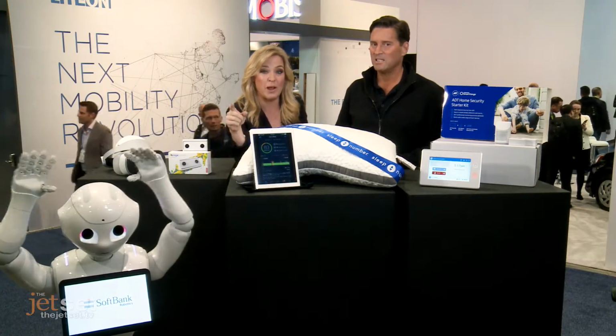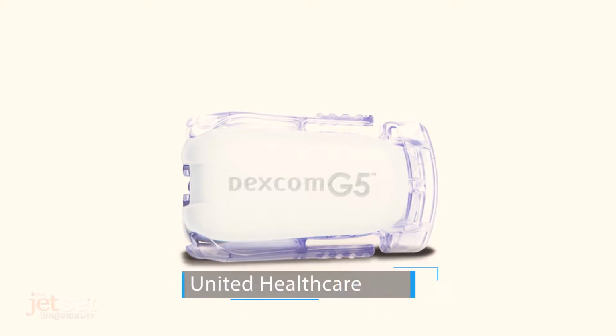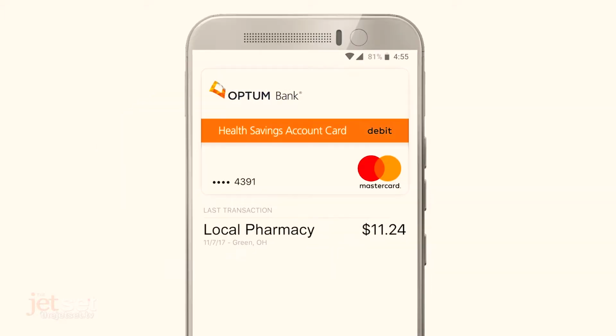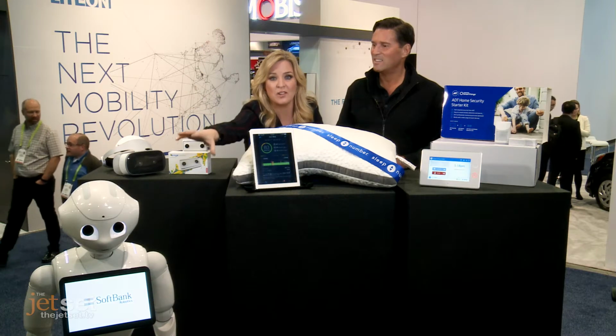Also truly groundbreaking, United Healthcare unveiling a fancy new program for continuous glucose monitoring. That's with a gadget from a company called Dexcom. It's launching in a pilot program this year to track blood glucose levels 24/7 so people can make adjustments in real time. They also rolled out a new mobile wallet, lets people with health savings accounts use their iPhone to make medical expense payments. Oh my gosh, we have to get to Pepper.